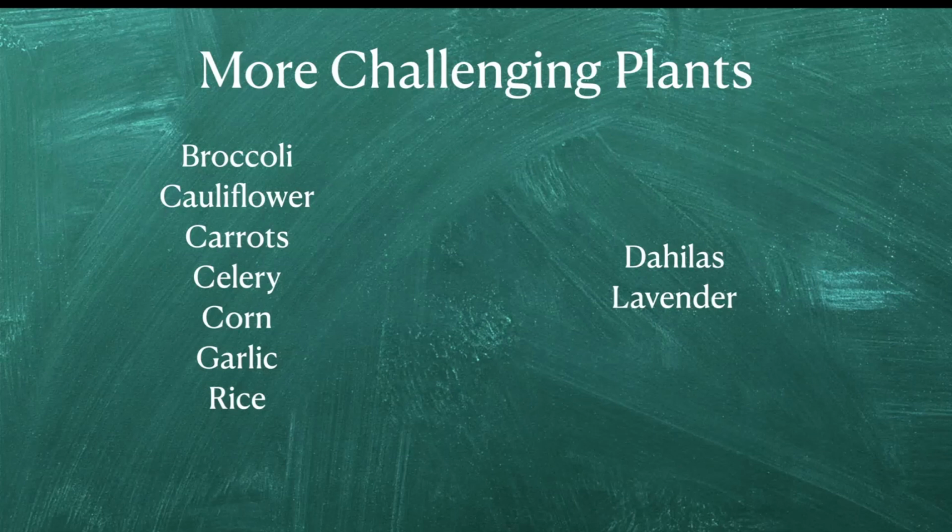Rice, there's paddy field rice, but then there's rice that we can grow here. It's a little trickier. For flowers, dahlias are a little tricky because a lot of them will have tubers that you need to dig up every year. Some of the other bulbing ones will too.